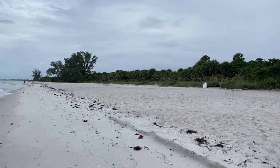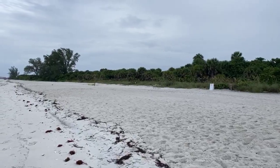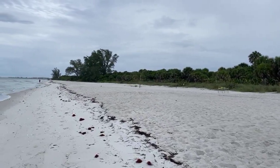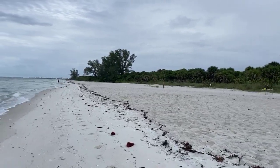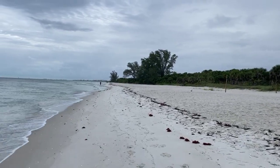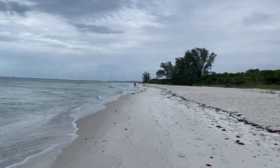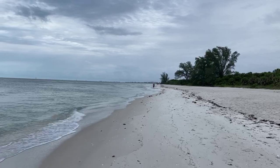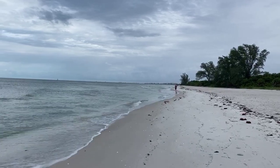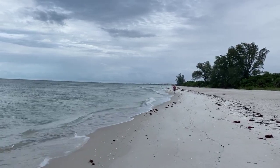Well, it's starting to drizzle again. Starting to drizzle again here as we make our way to the north in Area 4. Not many people out here this morning. This is the way I like my beach. Keep it to ourselves.